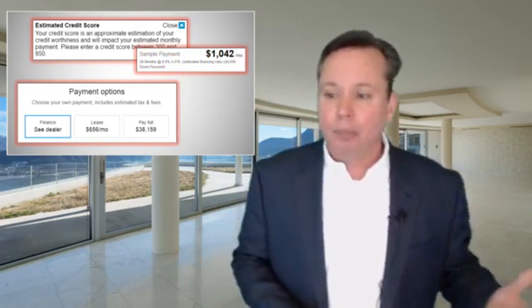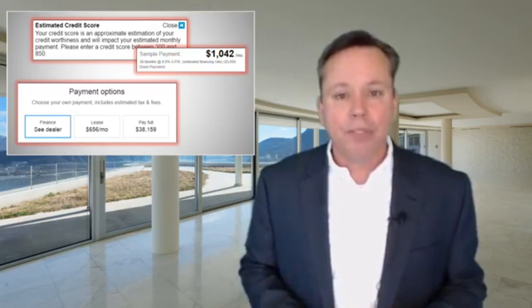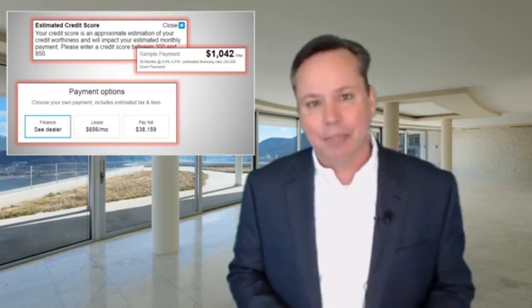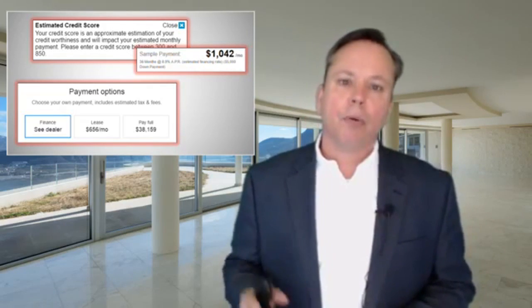And listen, have them on your website. Have a link, payment calculators, let people go to it. I wouldn't put it on the vehicle details page, but I'll certainly let people go calculate a payment somewhere on my website if they want to. But the problem with this is payment calculators are really just toys that help a customer eliminate themselves. Both you and the buyer want real decisions from a real lender.